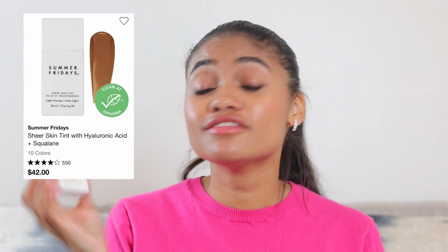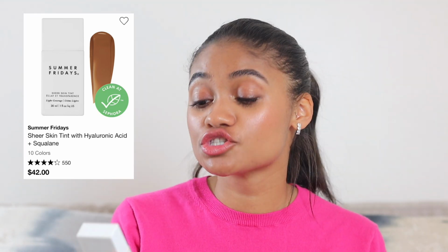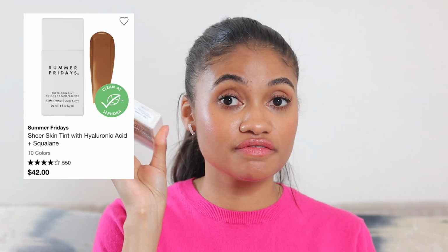Okay, next, coming in at number 3, actually really surprised me when I was thinking about what skin tints I love. What am I grabbing the most? Which ones will I most likely have in my collection regardless? This feels crazy, but Summer Fridays. It's their Sheer Skin Tint, and I have the shade 5 in this.